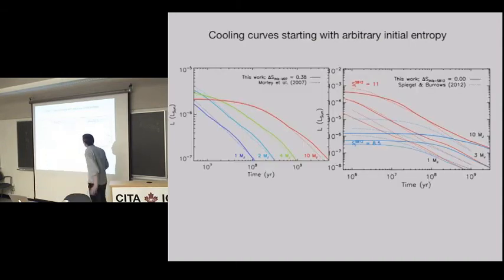Okay, so we've been calculating again using the same stepping technique. We have the models there. Let's just do it. What's the evolution starting with different entropy? So here you see the evolution, and as I increase entropy, I increase the initial luminosity. If I take, say, the red curve and the blue curve here, they're both the same mass. The top red curve here and this blue curve are both the same mass, but they start off with very different luminosities because they have different entropies initially.